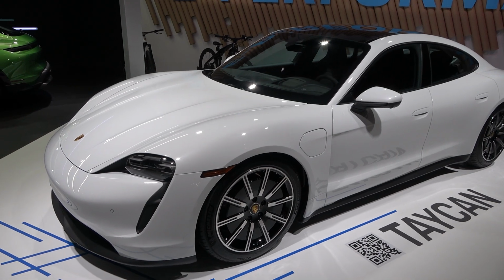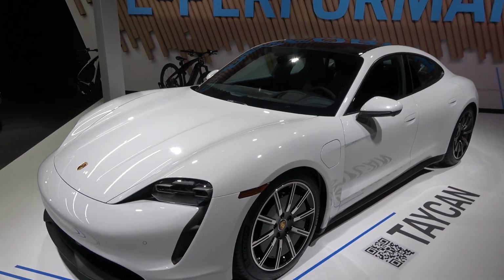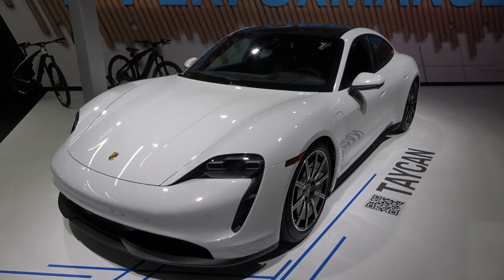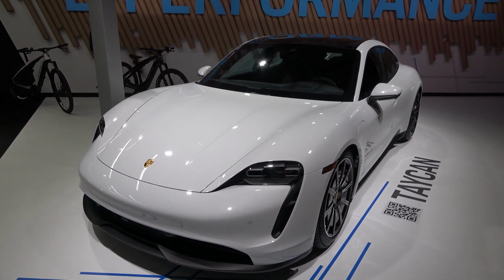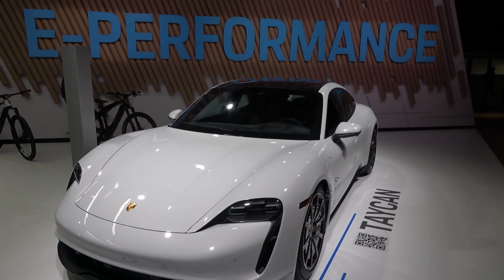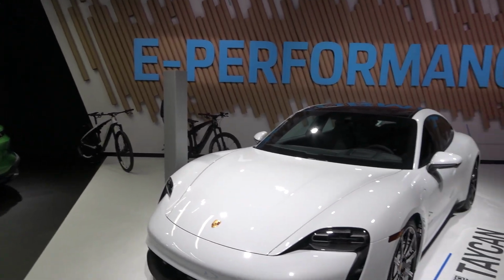So, yeah, something of dreams. But they are finally producing some of the more affordable ones. So, about $70,000, which is something that I think some people can stretch for.